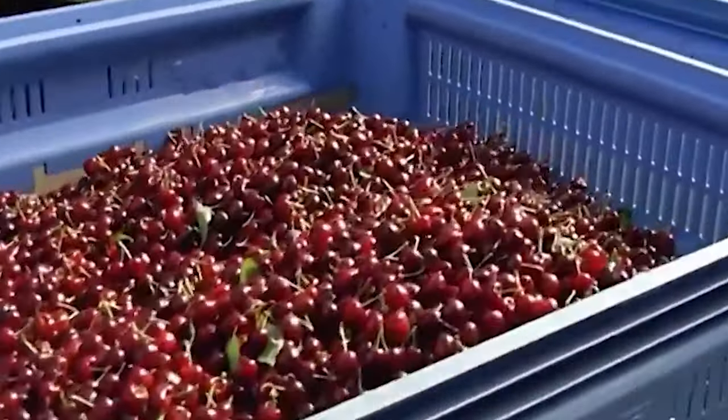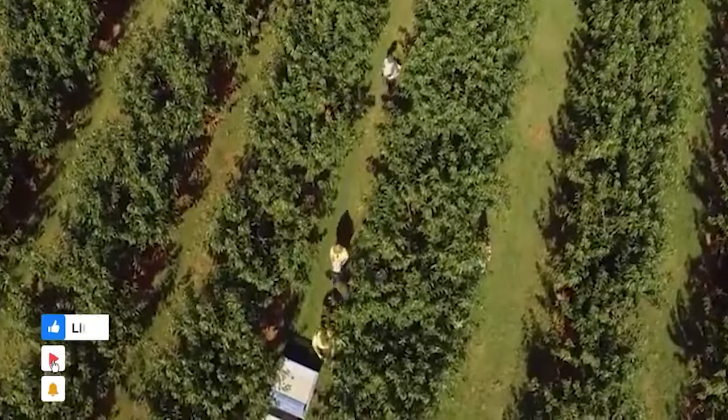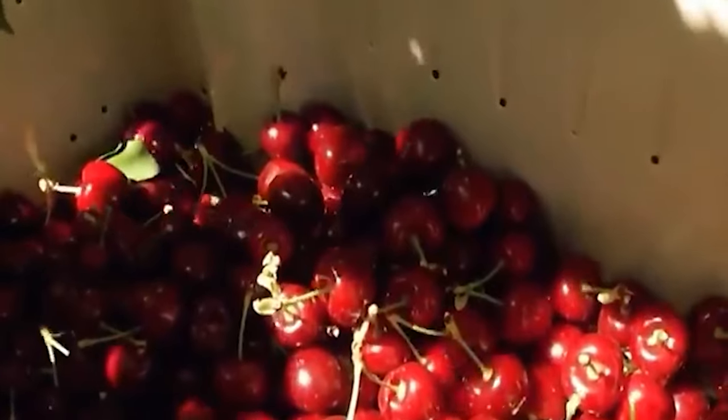frames or nets below. After harvesting, the cherries are transported to packing facilities, where they undergo sorting and grading to remove any damaged or unripe fruits. The cherries are then packaged and cooled to preserve their freshness before being distributed to markets or processed for various products.